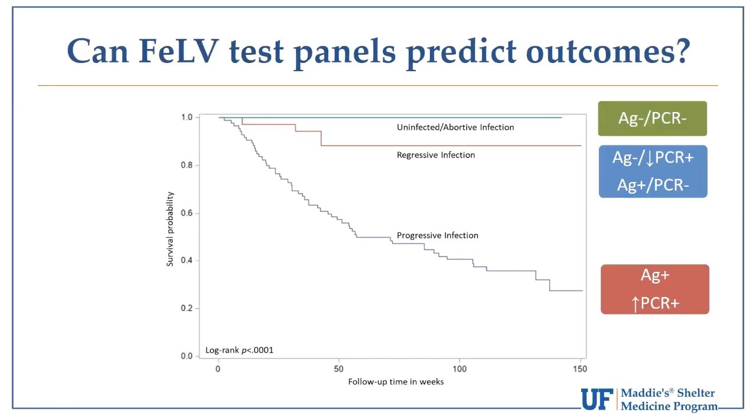Why does this matter? We took our 130 cats and these testing panels and we put them into a survival curve. And what you see is these curves over time show how many cats are still alive over time. This is a 3-year follow-up study.